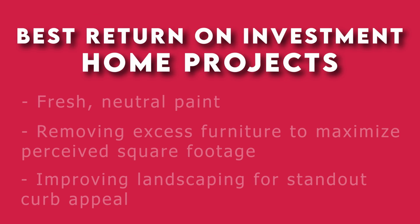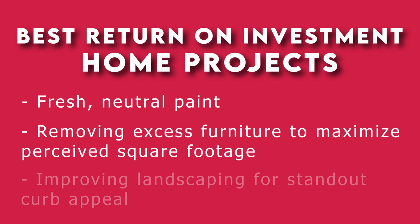Trust me, you will get more money out of your house if it is orderly and staged, even if you haven't gotten rid of that ugly carpet yet or your kitchen is a bit dated. If you're trying to do anything to maximize your return on investment when selling by owner, I recommend fresh neutral paint, getting rid of excess furniture to open up the perceived square footage, and stepping up the landscaping for killer curb appeal. Especially with the disadvantage that comes along with not having professional representation, making your house stand out and show well is going to be all the more important when you're selling a buyer on your home versus the comparable homes they are also looking at.